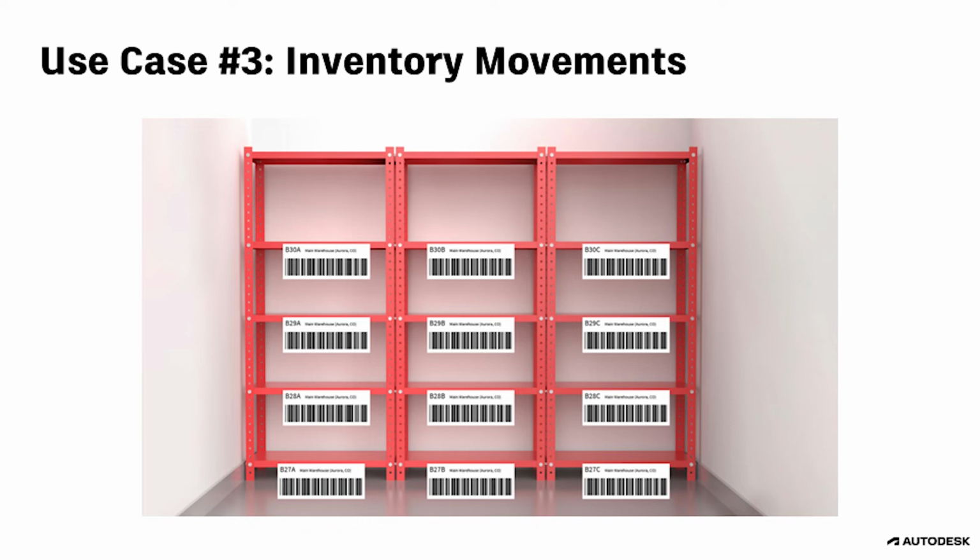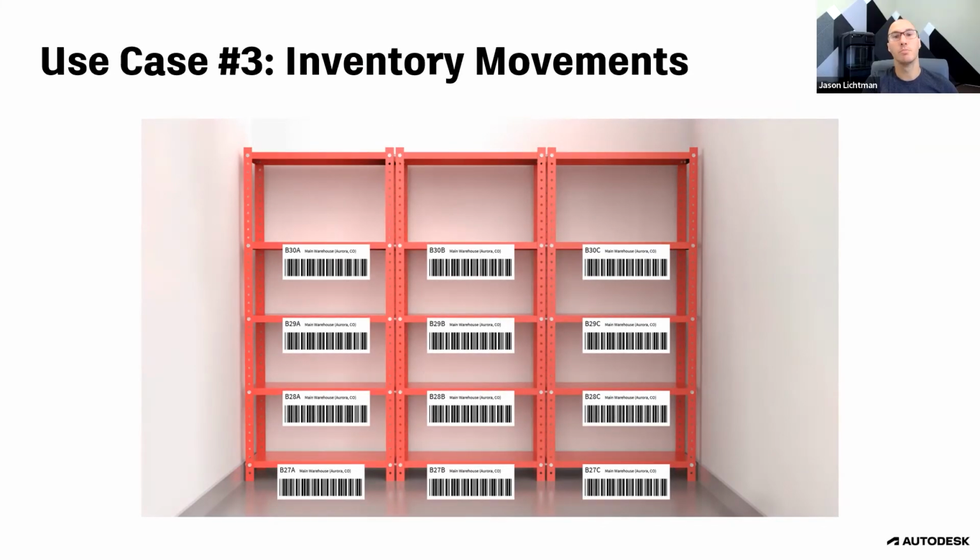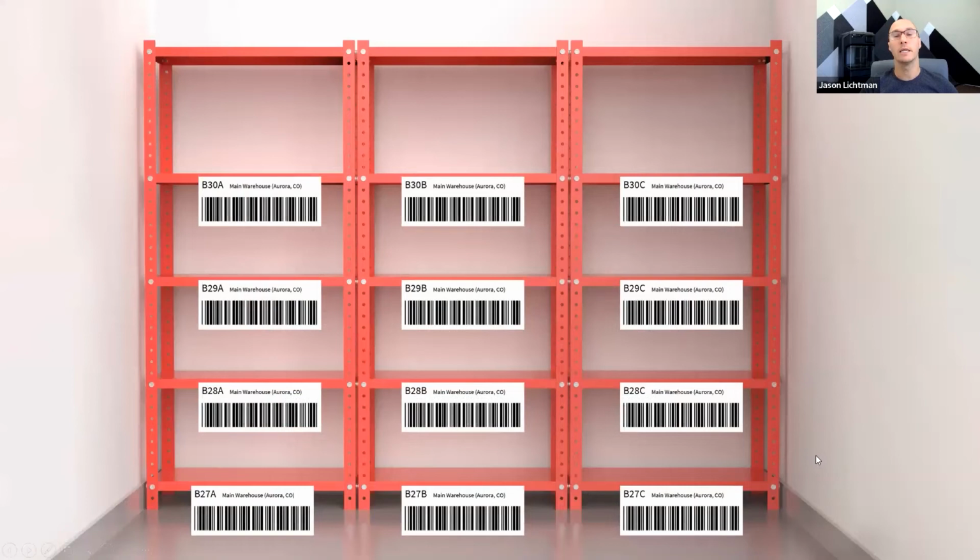The third example is going to be inventory movements. And inventory movements are a great way to be able to move products from one place to another. And you can make this as simple or as complicated as you'd like. The example that we're going to show here is going to be a little bit more elaborate. So I have different locations set up for each area on the storage rack. And this is just an example. Of course, in real life, you can set this up to be not just storage racks.